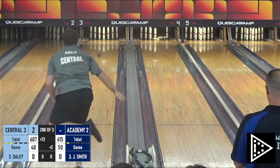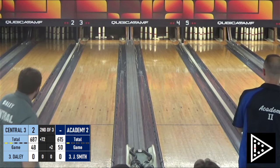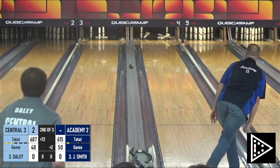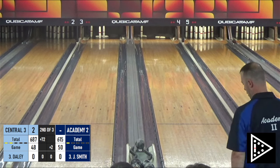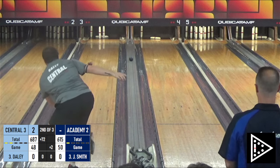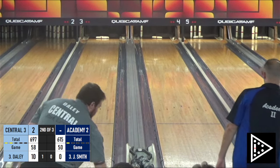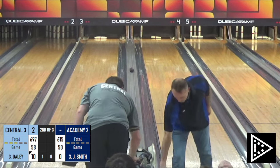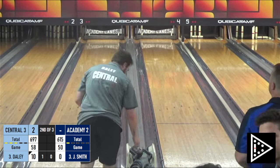Pins out for Smith, Daley. Happen cuts away. 5 won't tip, but that's probably okay. It's really getting the 2 over to the 7. That'll be the trickier part. Look at this wood roll right to left for Smith. It does not take. Daley spares. A much smaller split conversion than last time, but still a split nonetheless. Smith takes nine.